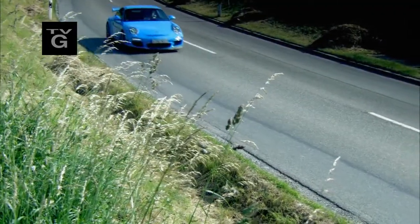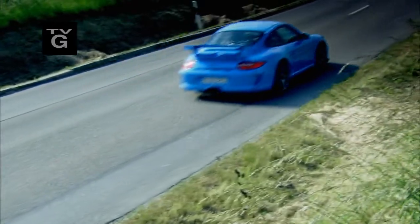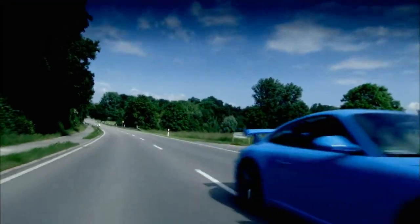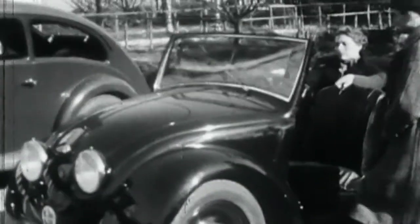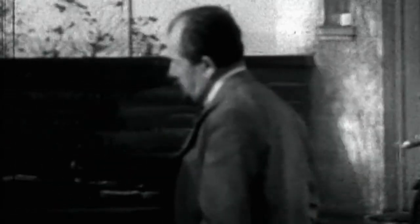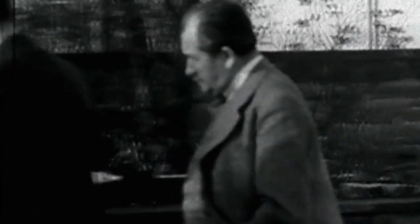The origins of the Porsche 911's iconic shape and design can be sourced to a more modest vehicle, the Volkswagen Beetle, and the brilliance of a man named Ferdinand Porsche. Ferdinand Porsche was very much ahead of his time. He was a technical genius.